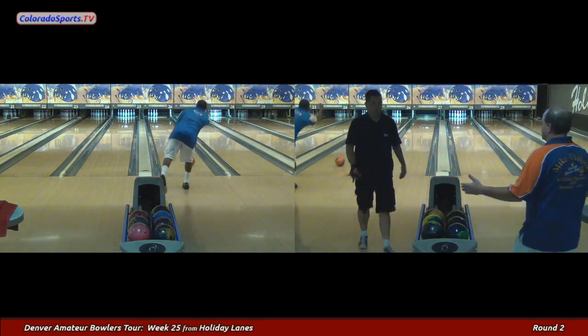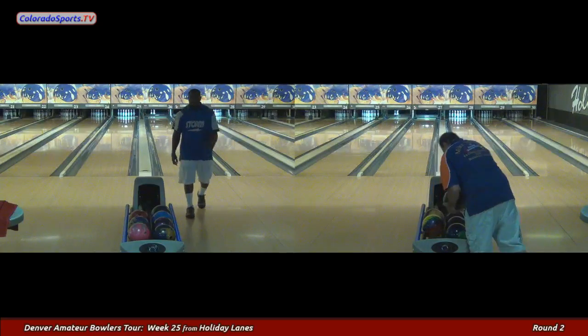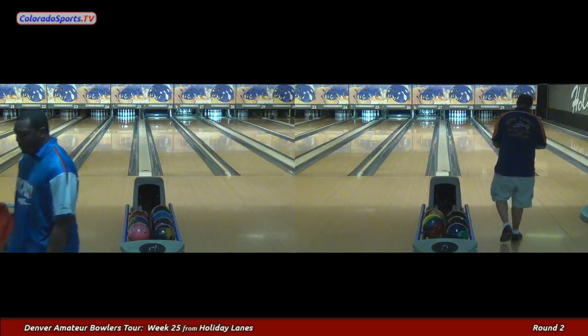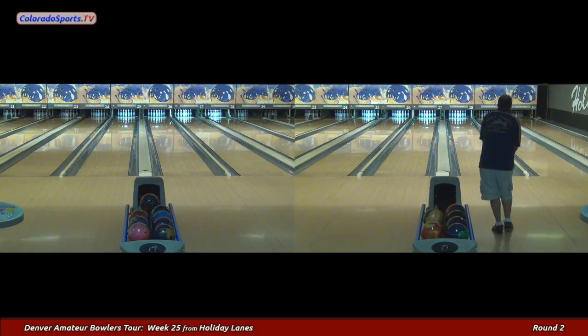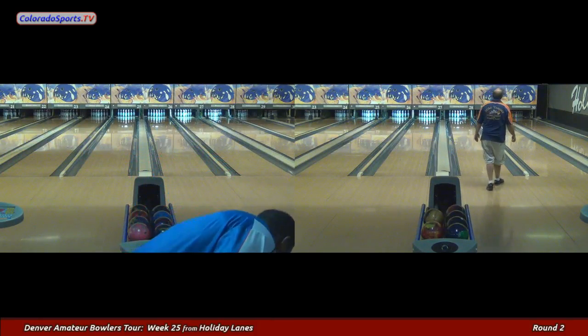And Paul gets a turkey. That's going to give him a huge lead going late in the game. All right, so CJ finished a little disappointingly for himself, I'm sure. He had a great tournament leading up to these last 2 games, and he made it. He's top 5. Good bowling, CJ. Good job. Congratulations. Good tournament. Top 5 first tournament. Not bad.